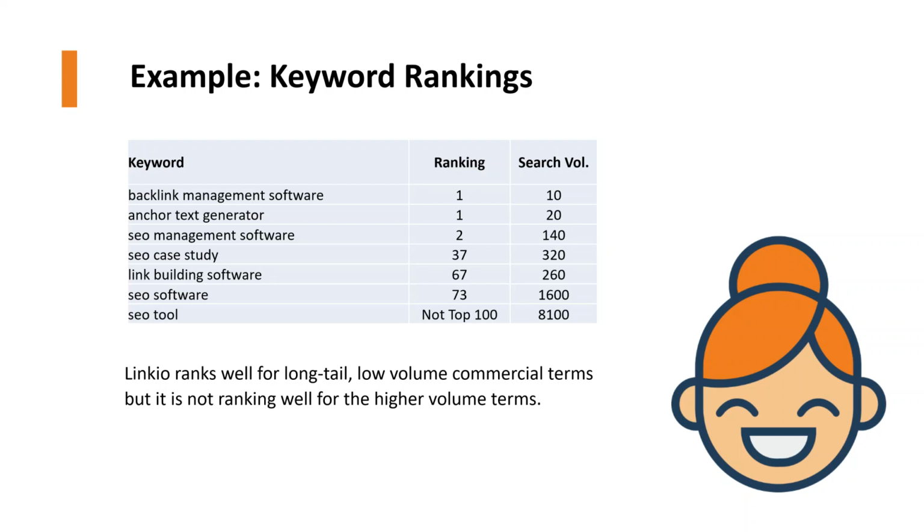And then my little analysis here is Linkio ranks well for long tail keywords, which happen to have low volume, but it's not ranking well for the higher volume terms like SEO software, SEO tool. So regardless of what findings you get, you have to paint the picture in a way that SEO is going to be valuable for their business. So acknowledge things that are good, but also acknowledge things that can be improved upon.